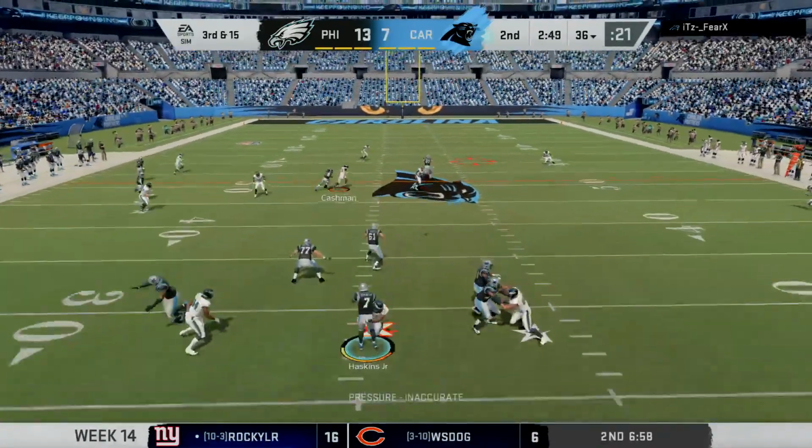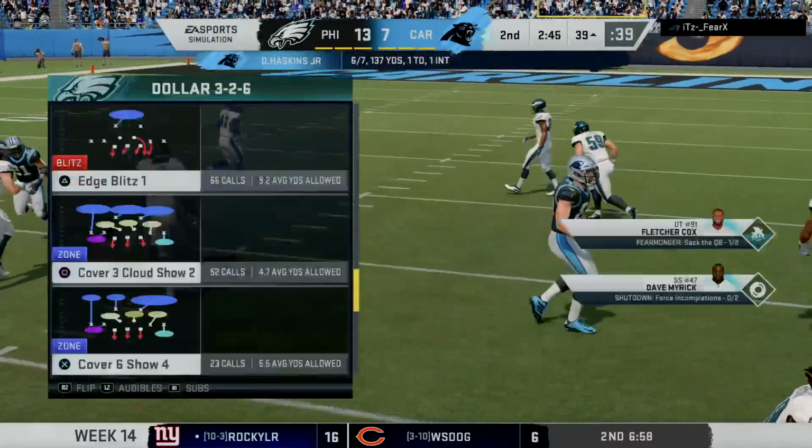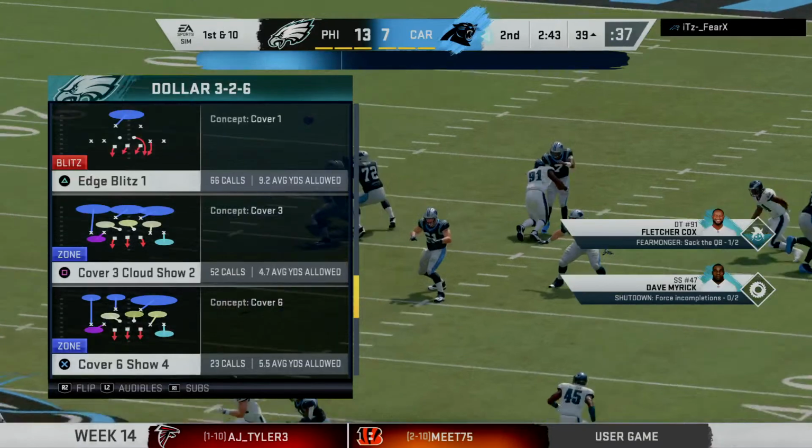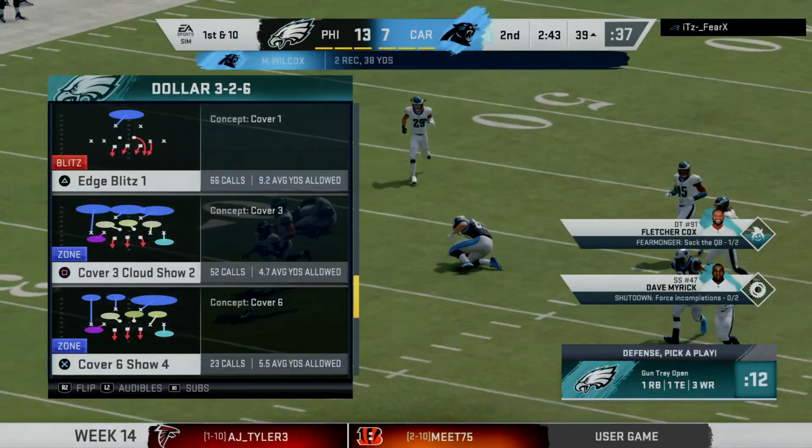Throwing on 3rd and long. Haskins. And he will find his big tight end over the middle. How about 25 yards on 3rd down? They'll take it. And there's a completion to the tight end.